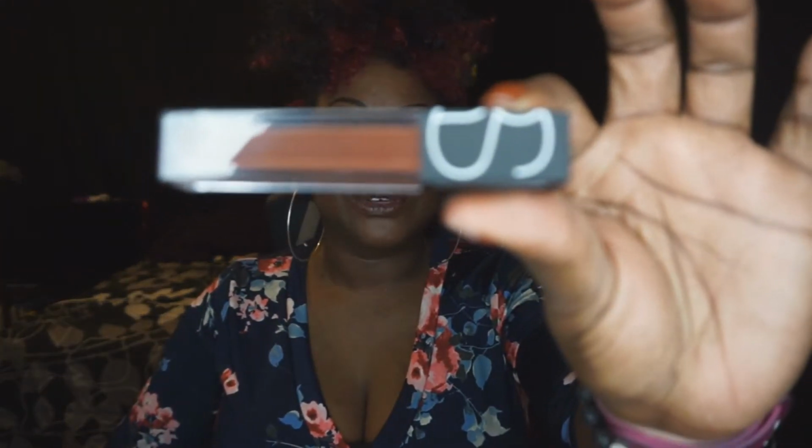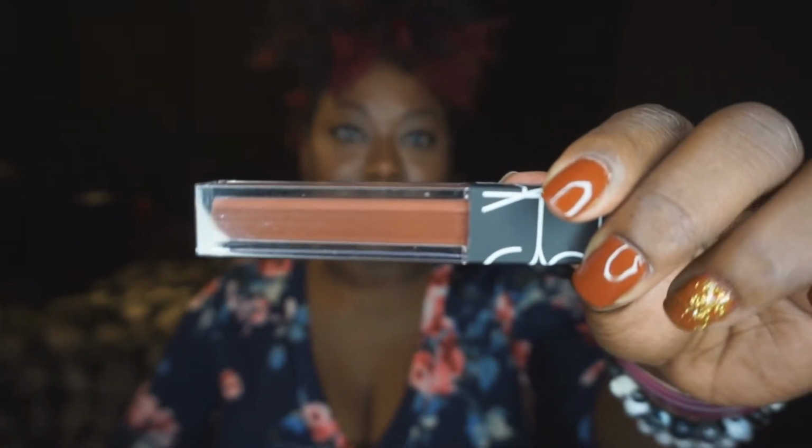So right now I am wearing the NARS Velvet Lip Glide. This is their lip gloss, and this is in the shade called Area. Don't know why. Comes in a tube just like that. Overall, I have to say I'm pleased with the performance. I like how light and airy this feels, that there's good color payoff as long as you're not eating and drinking. If you're eating and drinking, then this is not going to last you. Again, the NARS Velvet Lip Glide. That's one of my favorite brown lip glosses.